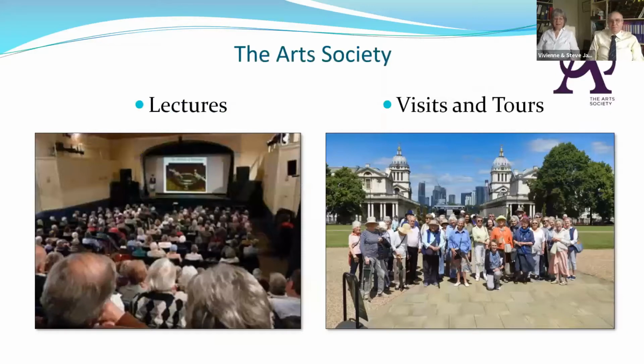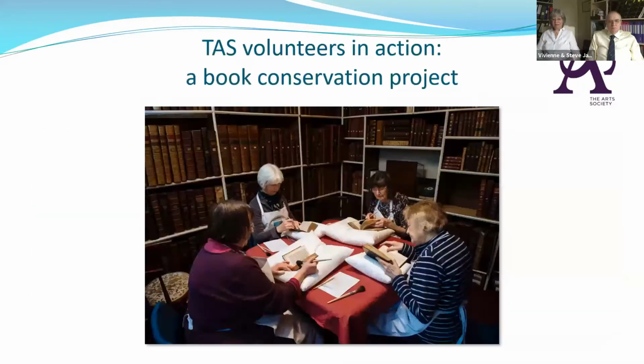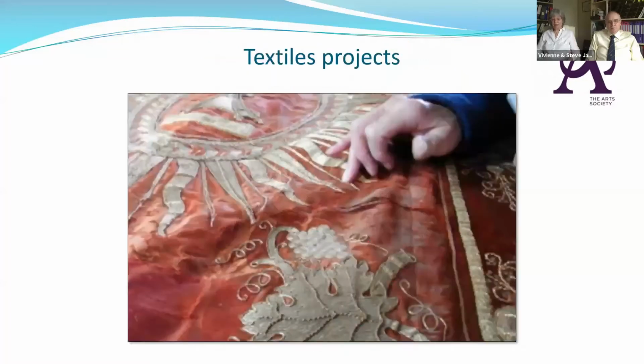Hello. The Art Society has over 380 affiliated societies worldwide, most of them in the UK. It's concerned with exploring the arts and provides lectures, visits and tours for its members. It's also very active in conserving our heritage and making it accessible to the public. As an example, our volunteers work with libraries and museums on book conservation projects. We're also involved in projects to conserve textiles. Our projects usually are organised by local societies working with organisations in their vicinity.